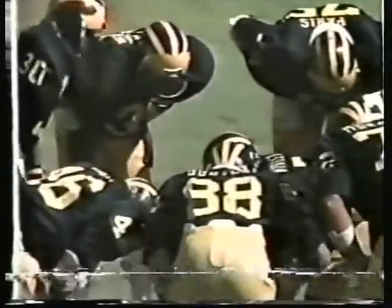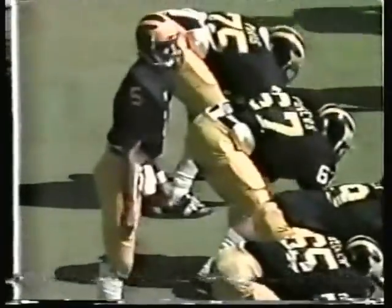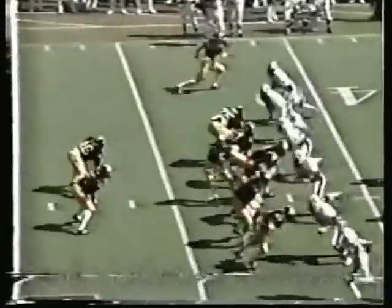Dunaway checks into the huddle with a play. That was a first and 10. First and 10 now. 1:04 left in the half. Michigan in South Carolina territory at the 42. Wangler for Carter. Complete but out of bounds.